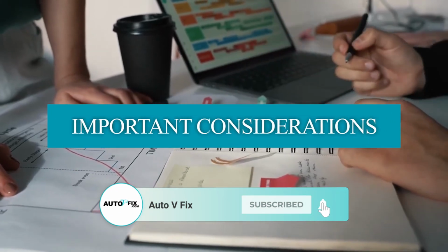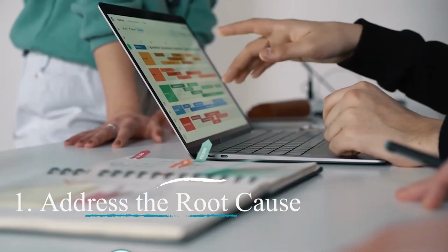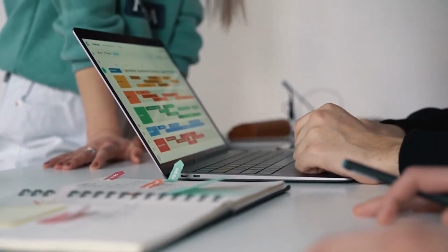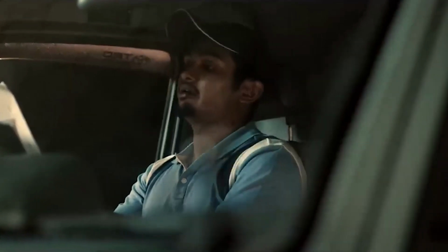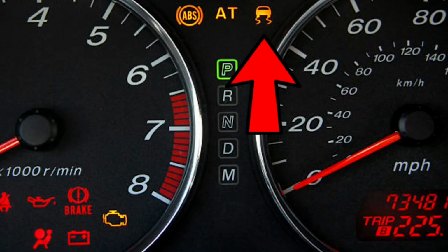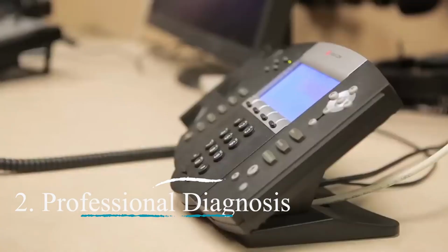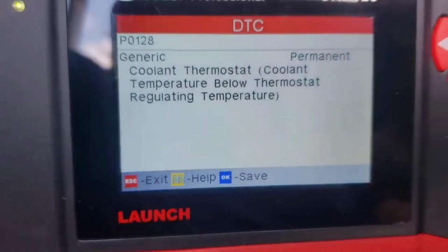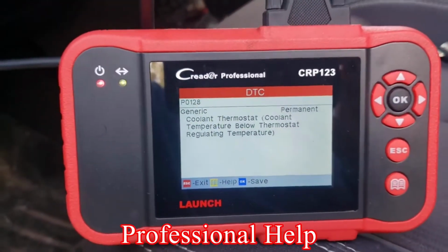Important considerations. Address the root cause. Clearing the Service ESC code does not fix the underlying problem. It is essential to diagnose and repair any issues identified by the diagnostic trouble codes to ensure the ESC system functions correctly. Professional diagnosis. If you're unsure about interpreting the codes or the Service ESC light reappears, seek professional help. Some issues may require specialized knowledge or equipment to diagnose and repair accurately.